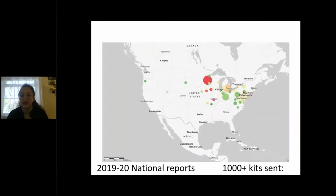So this is the outcome. Last year, we sent out over 1,000 kits, and we got 770 reports back. This year, we're really amping that up. We have about 4,000 kits to send out. So if you haven't requested yours yet, you can request that.